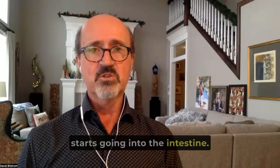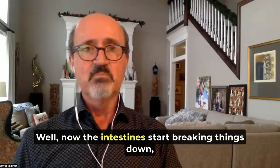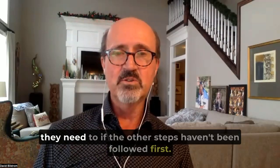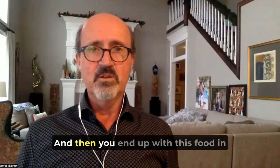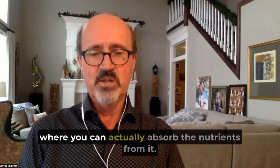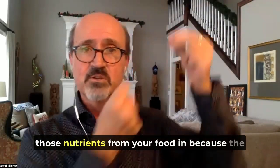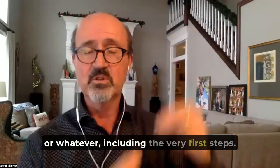Then it gets past the stomach, starts going into the intestine. Well, now the intestines start breaking things down, bile acids, pancreatic enzymes, all this kind of stuff. Well, they're not going to be able to do the job they need to if the other steps haven't been followed first. And then you end up with this food in your intestine that's supposed to be in a form where you can actually absorb the nutrients from it. It's not going to be in that form. You're not going to be able to get those nutrients from your food because the multi-step process was thrown off, either one, two, or whatever, including the very first steps.